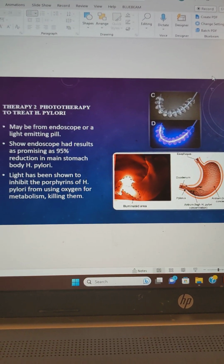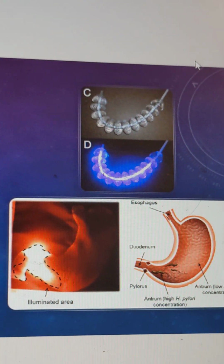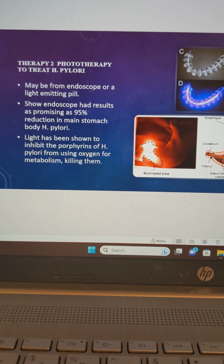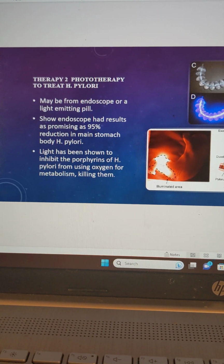One downside of this, though, is that in the study where the endoscopy was used and others, the bacteria seemed to grow back. So it seems to be a temporary but promising start and can be used to clear it up first, in combination with antibiotics and whatnot.